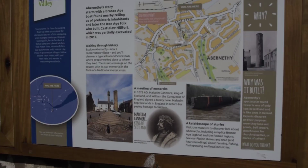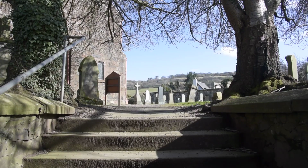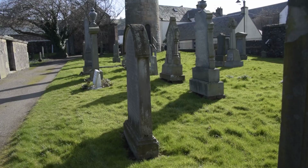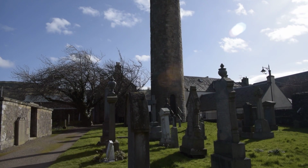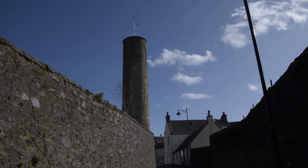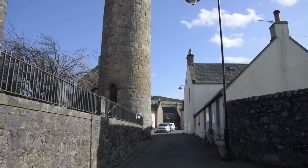Malcolm Canmore, who signed the Treaty of Abernethy here, was the son of Duncan I. He was killed by no other than Macbeth in a battle in 1040. Malcolm had to flee to England, and 15 years later he returned and defeated Macbeth, and he became king, Malcolm III of Scotland. Malcolm would invade northern England numerous times, and thus he attracted the wrath of William I, also known as William the Conqueror, King of England. William marched to Scotland with a big army in 1072. He defeated Malcolm's forces in a battle near Abernethy and forced him to sign the treaty in which Malcolm acknowledged William as the overlord.